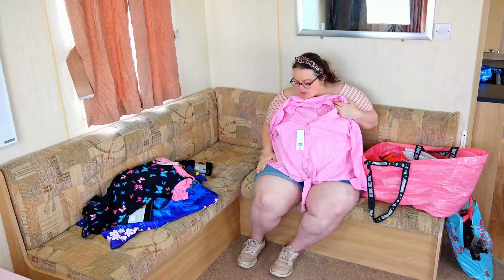So I've got this in a 22 and it's quite stretchy. My main concern was the buttons. You've got the buttons down. Because I'm big chested, I was a bit concerned they might gap, but we'll find out. I'd say it's like a smocky, and it's got these lovely arms that I love. Love the colour. It's 95% viscose, 5% elastane. So I just love the colour.